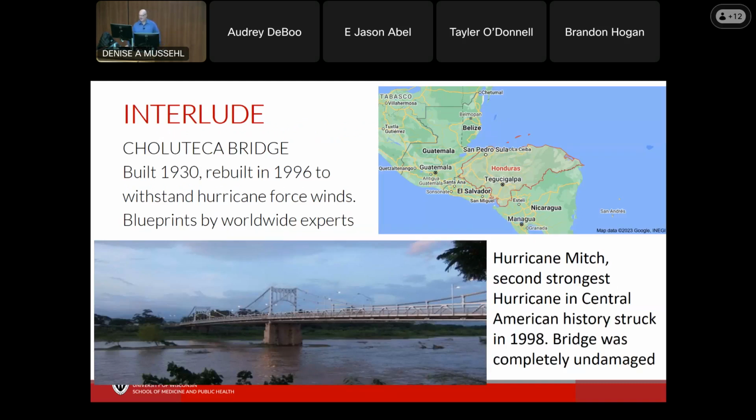So the Choluteca Bridge. This is in Honduras. This is one of the main bridges that would get you from the capital to any of the towns outside of the coastal area of Honduras. So it was really the main line for people to get from one place to another. And it crossed one of the rivers, but they had a lot of problems with hurricane wind destroying bridges. And so they finally decided to redo it.